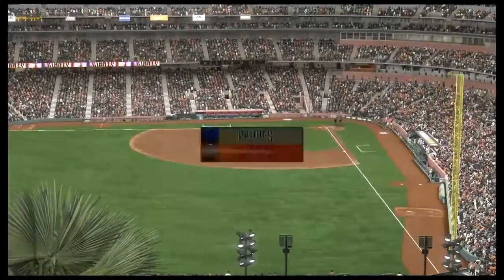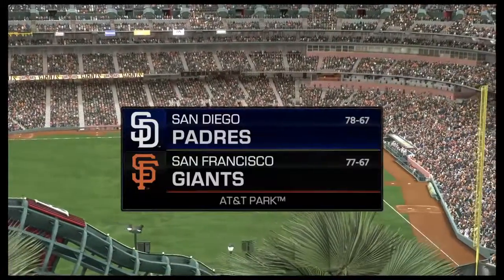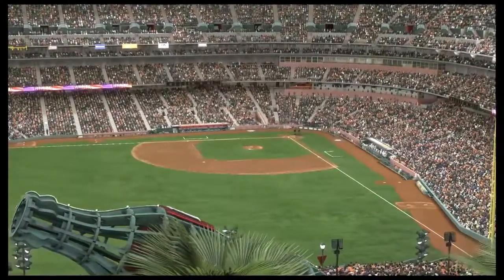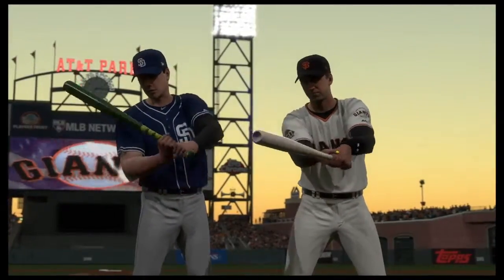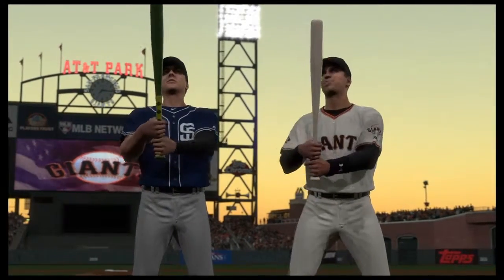Tough to escape the fog here in San Francisco, and it's rolling in now over AT&T Park. Tonight it's Game 3 of this 4-game set between the San Diego Padres and the San Francisco Giants. These two should provide some big-time fireworks. First pitch is coming up.